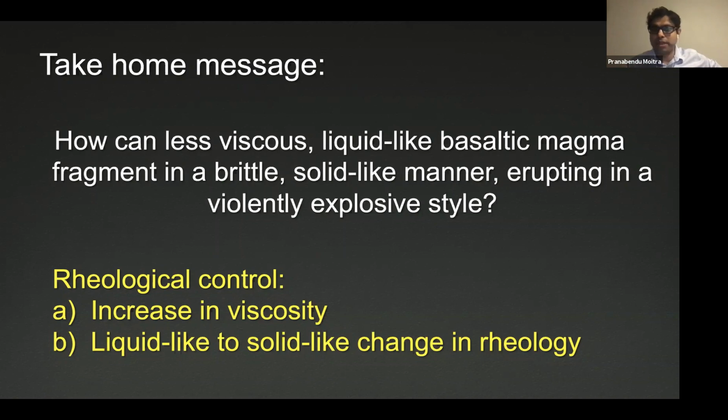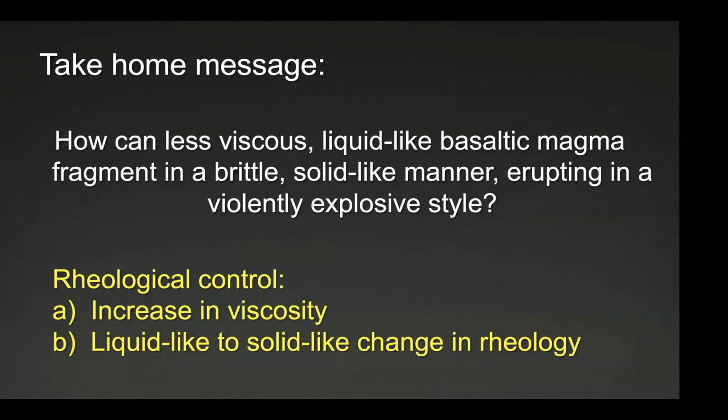If you have more information on that, such as the crystal contents, the bubble size and number densities and so forth, comparing those two would be a good place to start. And I'd be happy to talk more if you are interested. Cool, thank you. Well, excellent.